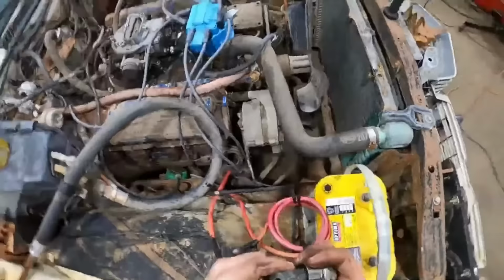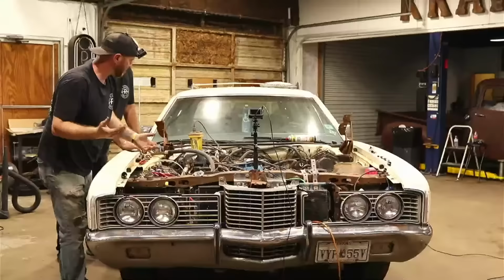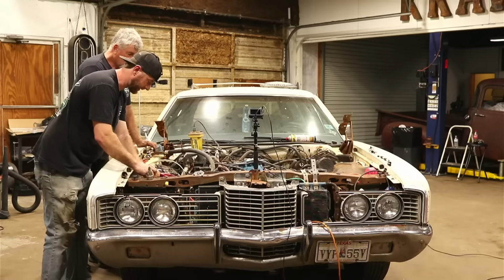Cleaning up these terminals just a little bit. They may get corroded, which these ones aren't terrible, honestly, is how they can get sometimes. Then I'm going to try with the key, because we did get a key with this car, to see if it'll actually bump over with the key inside there. Make sure I'm doing this right.